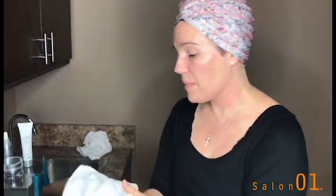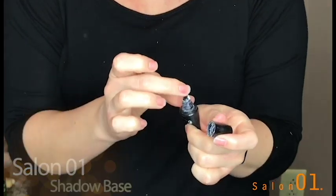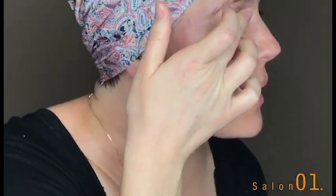My next step is one of my favorite Salon 1 products. It's called Shadow Base. And I love this product because my eyes tend to get a little bit sensitive, and I find that when I don't use it, my eyes will burn by the end of the day. So this is going to go on the lid, and even on a day where I'm not wearing any eye makeup, it just helps any of the powder from falling into my eyes. And so I love this. If you are wearing eyeshadow, it really helps to bring out the pure pigment of the actual eyeshadow that you might be wearing. And I have super oily skin, and it just really helps to keep my shadow in place all day long.